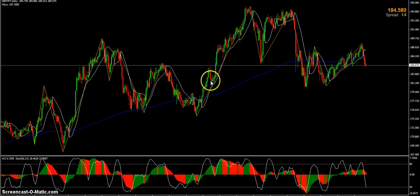So we're going to take a look at the pound, and this obviously up here is a pound yen on the daily chart. So we're just going to go through quickly the pound yen and the USD yen and just look at some support and resistance areas.